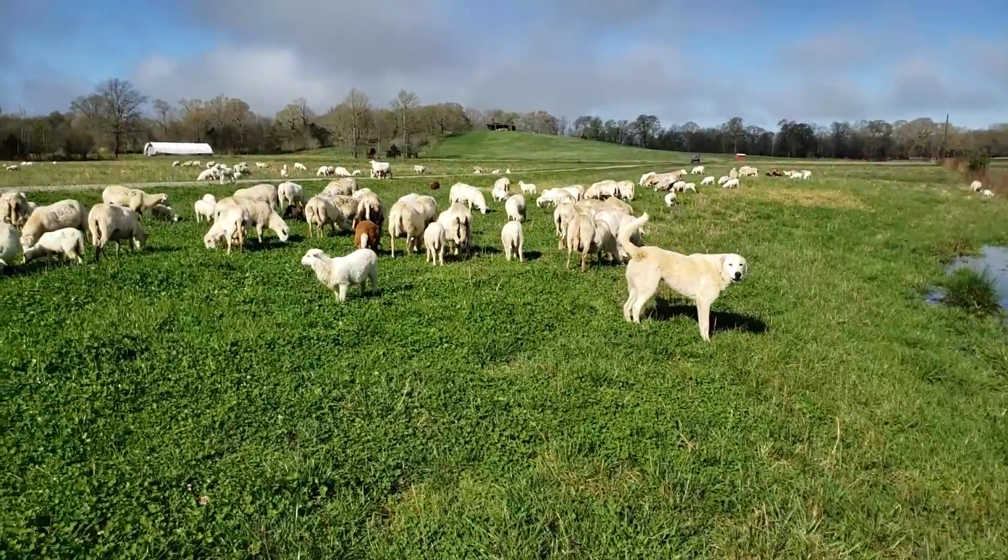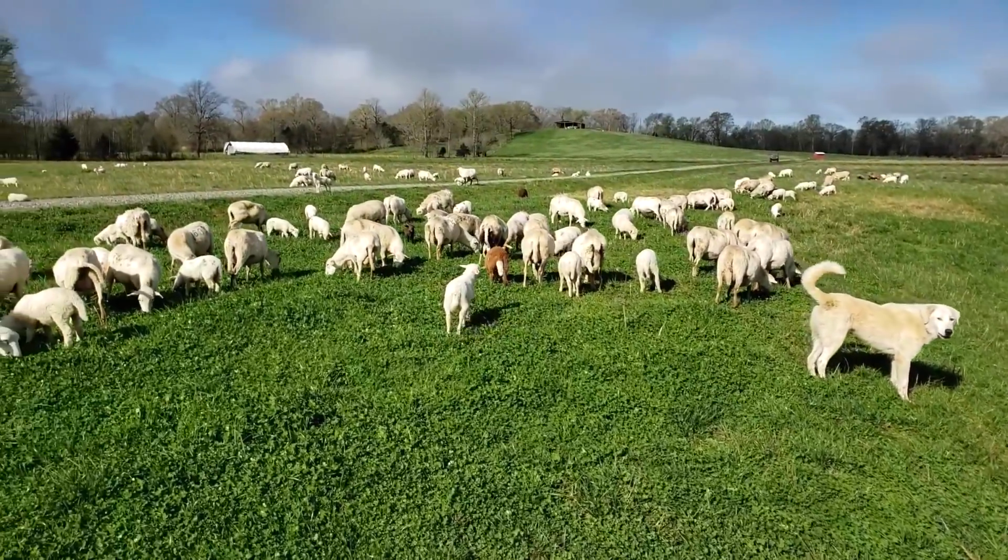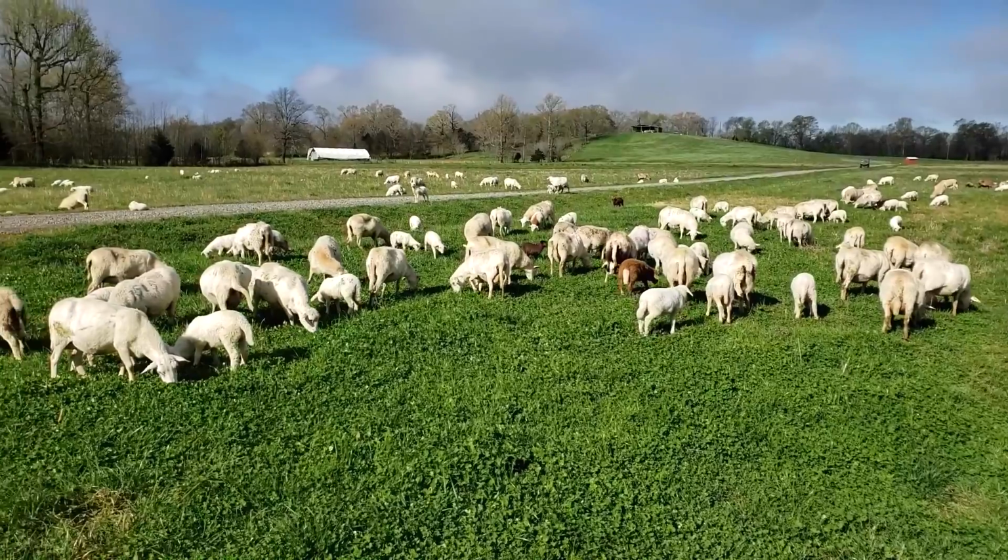So we're going to put them in pasture 20. And then we've plotted out our moves. This year we're really keeping the sheep and the cattle, at least the steers, close together. And we'll keep you updated on that as we go through the summer.